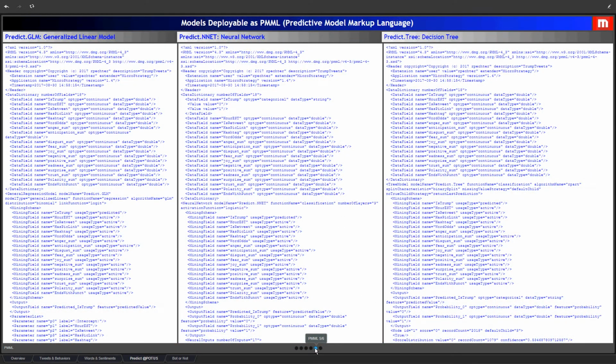Fortunately, 3 of the algorithms are supported by the PMML standard, and it was easy to export from R the PMML for the decision tree, the generalized linear model, and the neural network model. Because MicroStrategy supports PMML, it's easy to envision building such an app. You would import these 3 models into predictive metrics, and use a 2 out of 3 voting scheme to buy stocks Trump is positive on and short stocks he tweets negatively about.